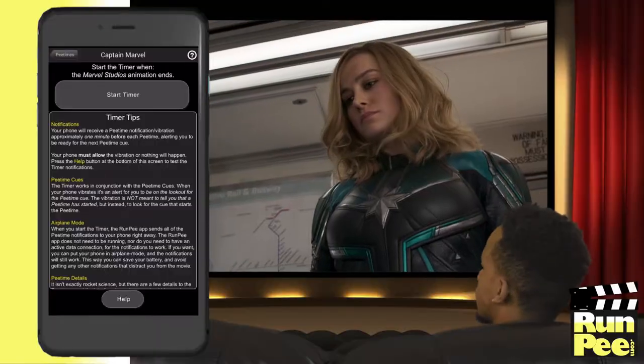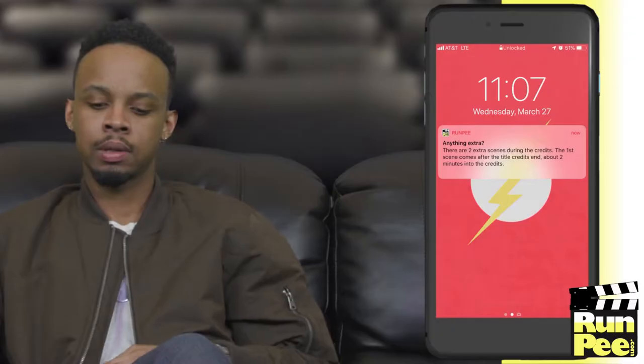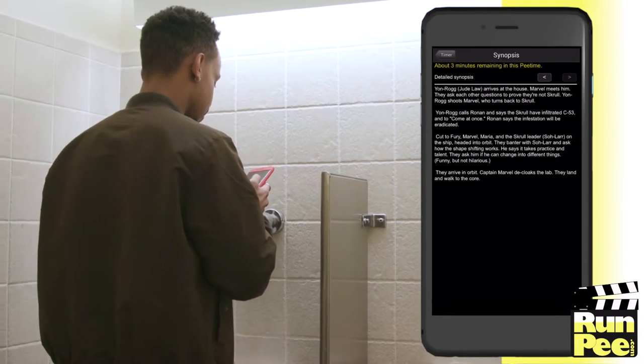Here's how it works. The built-in timer discreetly alerts you with a vibration before each pee time. After the notification, wait for the pee time cue, a non-spoilery line of dialogue. While you take care of business, you can read a synopsis of what's happening.